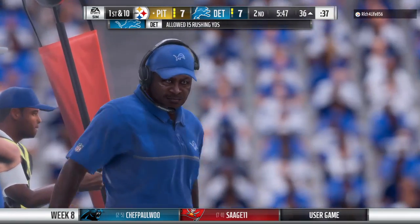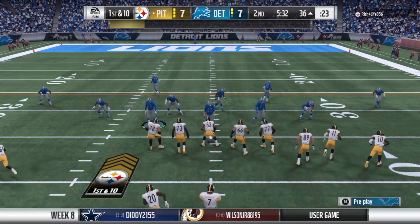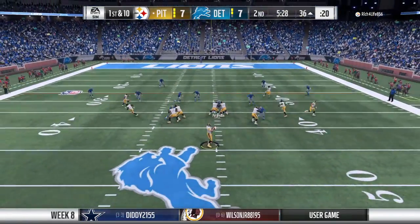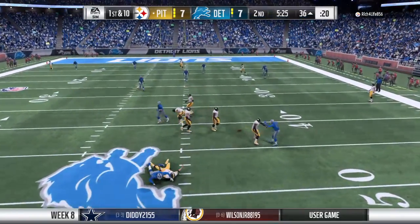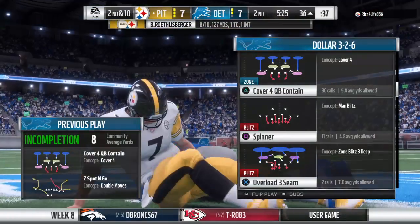That was a nicely run slant route, and what the receiver's trying to do is make the defender think he's going upfield for a deeper route and then breaks it off, usually after about 3 to 4 steps, and cuts towards the middle of the field. And now what he's trying to do is use his body to keep the defender away from the football and give the quarterback a really nice target.